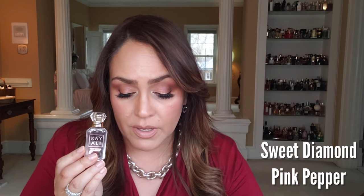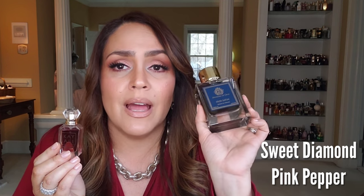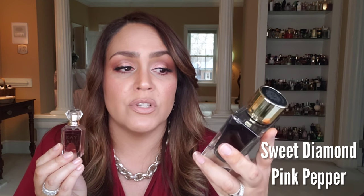I have smelled the original Oud Satin Mood. I have a sample of it. And I also had a dupe from Dua that I ended up selling. I wasn't crazy about that version. But I do have another inspired-by version, which is Oud Satin from Ministry of Oud.